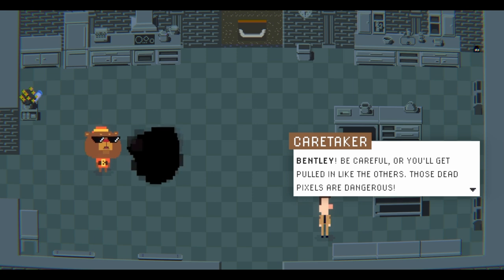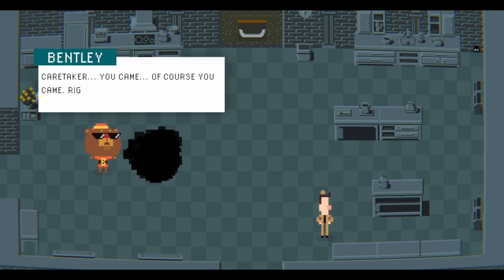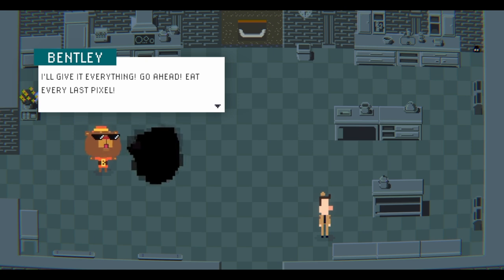Bentley, be careful or you'll get pulled in like the others. Those dead pixels are dangerous. Dangerous? Wait, Bentley, what's going on? Caretaker, you came. Of course you came. Right on time. I'll give it everything. Go ahead, eat every last pixel.